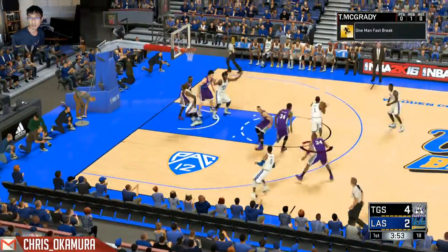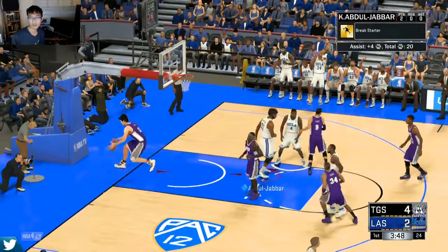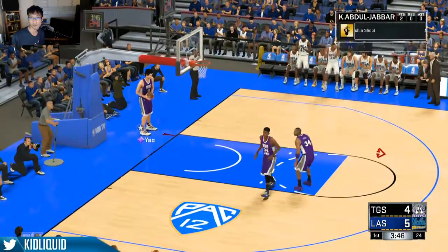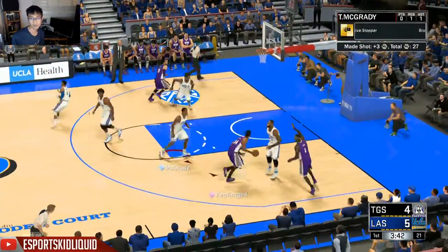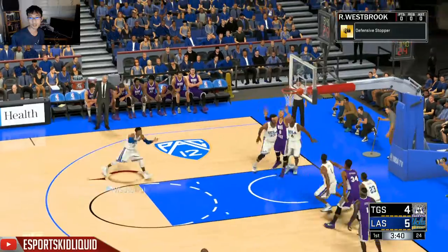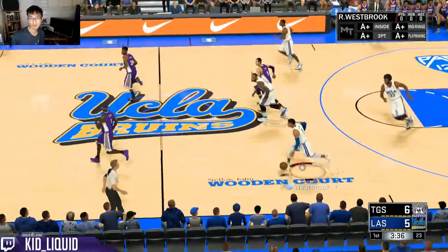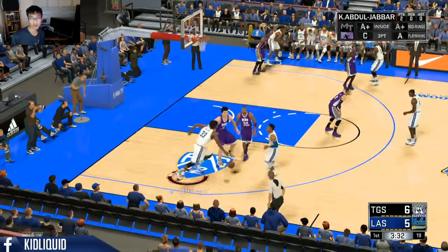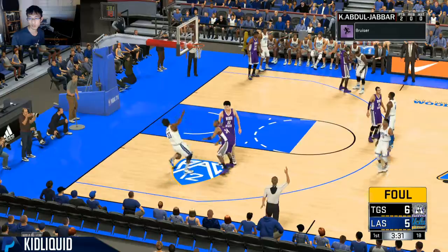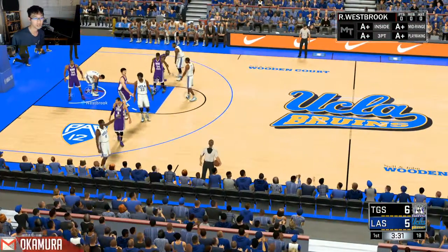Now, here is McGrady from outside the arc. And Chris Webber with the bucket on the assist by McGrady. Webber's got his first 3 points of the game. And his presence as a scorer, it just has a calming effect for the rest of the team. He's a fallback option whenever they need one. Westbrook dishes to Abdul-Jabbar. And the foul on Paul Pierce. That is his first foul of the game.